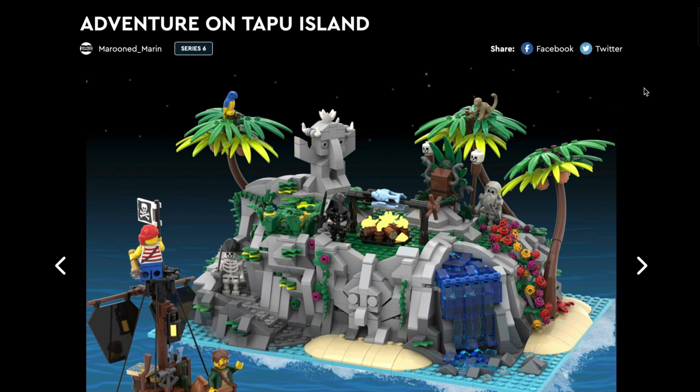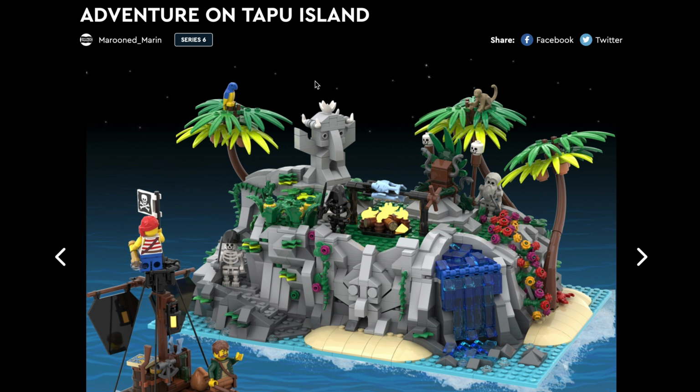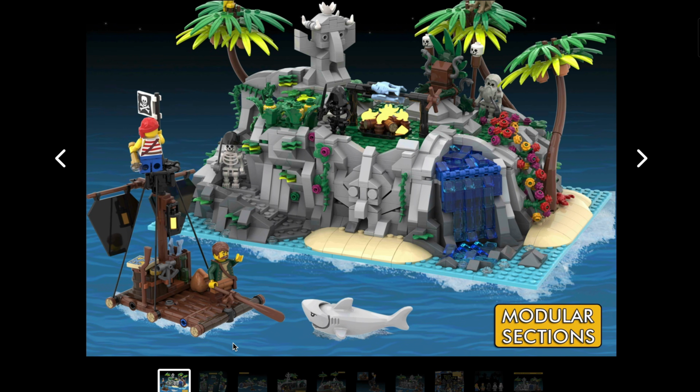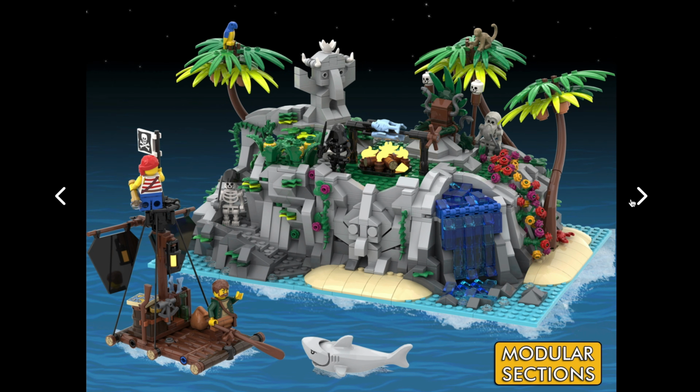Okay, moving on. One I covered in the pirate theme video that I did of the BrickLink Series 6 sets, Adventure on Tapu Island. This one is 1,880 pieces. Now, there were a few that I liked from the pirate theme, but land-based, this one really did capture the inner child's imagination in me.